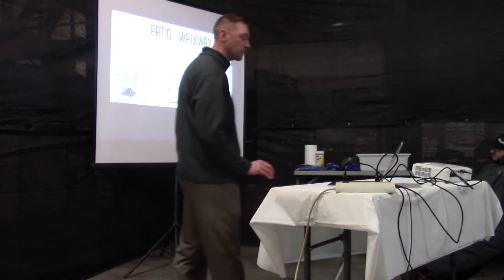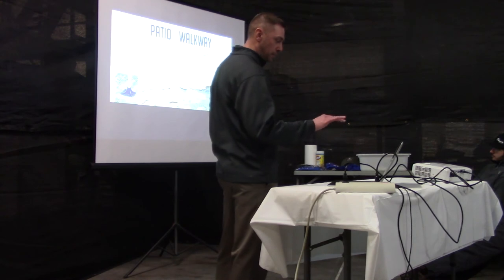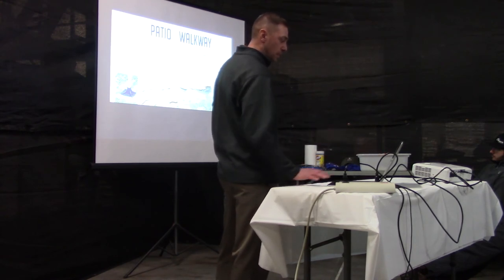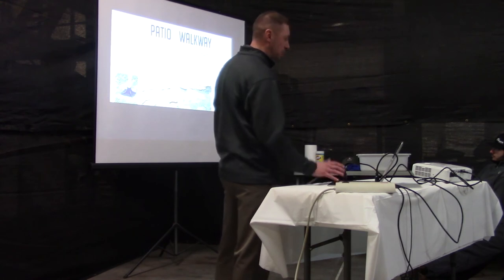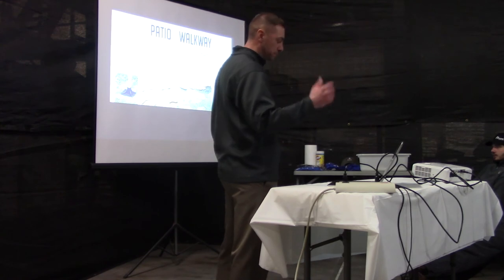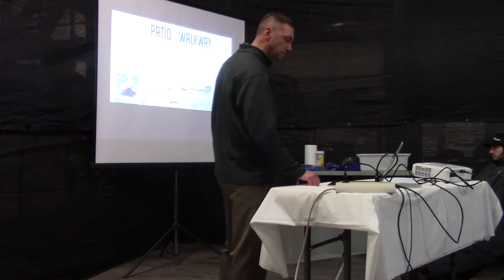So you're gonna set and level the stones, tamp the stones on the high pieces, make sure it's nice and level. Spread and sweep the polymeric sand. You guys use polymeric sand, or what do you guys typically use? Polymeric sand. Yeah, so that's very common. That's what I did too. Water to solidify per the manufacturer's directions.